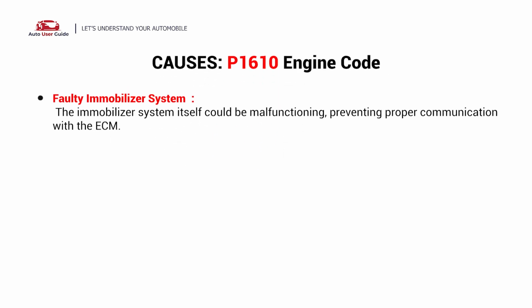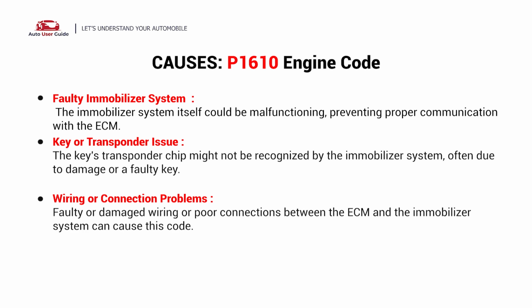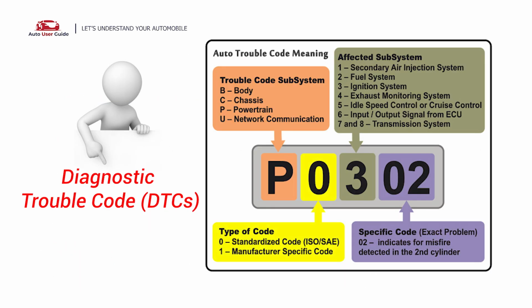Faulty immobilizer system. Key or transponder issue. Wiring or connection problems. ECM issue. Each DTC code corresponds to a specific issue in your vehicle.